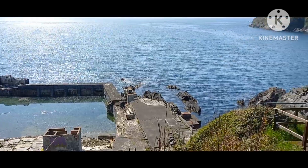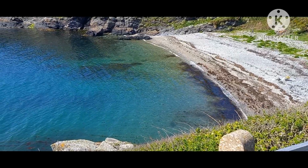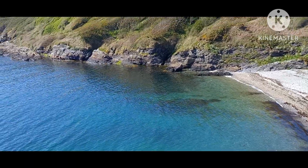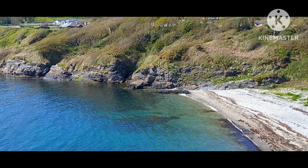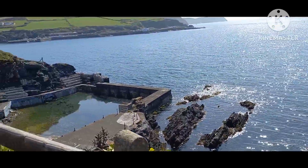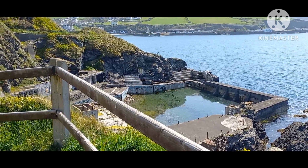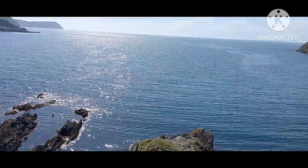We've got a place to ourselves again. Just come round a corner and you're greeted with this. So you go from that to that. Oh dear, look, it's like the Caribbean. Wow. That would have been a magnificent place to come when it were in its heyday, if you like swimming, to swim in there. Whoa. Wow.